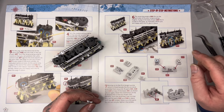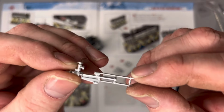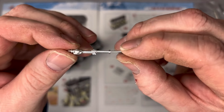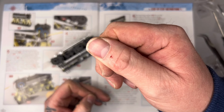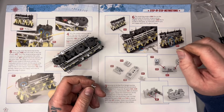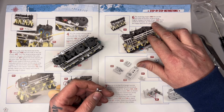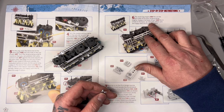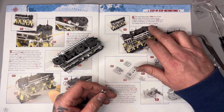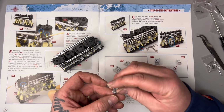The reversing engine 32U, which is this part here. Brilliant details though, guys. I'm still keeping my head up. Look, cut my thumb early, so that's the first injury of the Titanic. I'm sure there'll be more. It fits on the port side of the reciprocating engine. A peg in the base of 32U fits in the hole indicated. When you're happy to fit it, glue it.